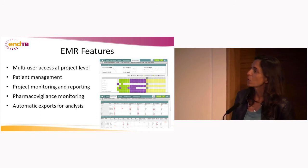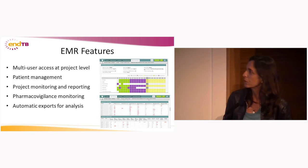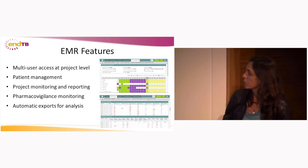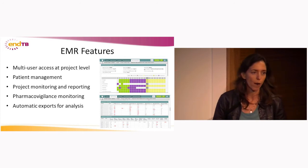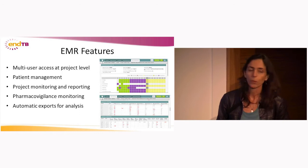So what did we end up with? We ended up with a platform that multiple users can use in the field. They can use it for patient management, so you have a comprehensive patient summary, which you can see at the bottom there. And you have a monitoring tool, which monitors 22 parameters that you can see at the top there. And both of these can be seen on a tablet or a mobile phone.